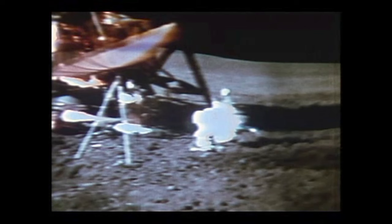Another strange thing that appeared during the Apollo 14 mission is this white object that seems to fly in out of nowhere. We don't know what it is, but it flies in the picture.